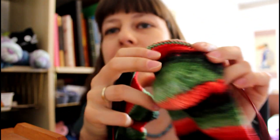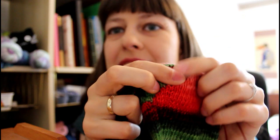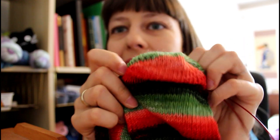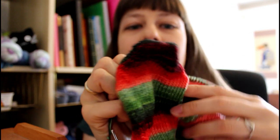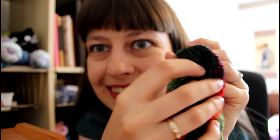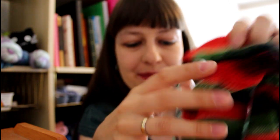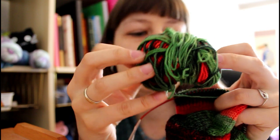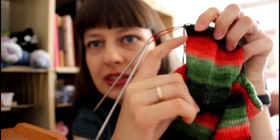And look at those heels. I think it's great how the change of the stripe happened exactly at the half of the heel. Isn't that awesome? And it's the same for the other sock. It's of course different color repeats, but there is the red and there is the green exactly in the middle. I love it. So this is how much yarn I have left, and it will be enough to finish the cuff.